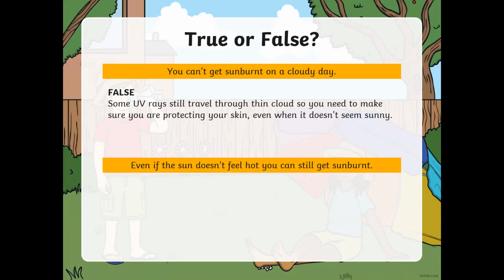Okay, next statement, true or false? Even if the sun doesn't feel so hot, you can still get sunburn. Well, that's true. You can still burn on a cool day in summer because that sun is still really, really, really strong. Okay. You might not feel it, but it's there. And I have seen some people, they don't wear sunscreen, and the next day their face is all red, their skin is all burnt because they did not put their sunscreen on.